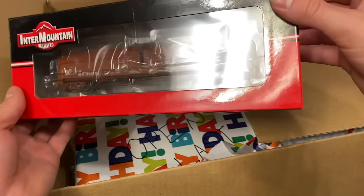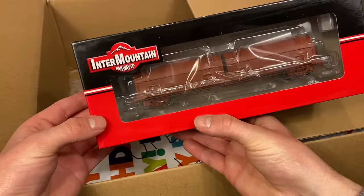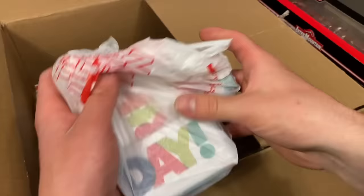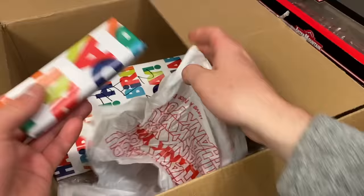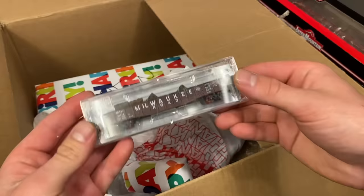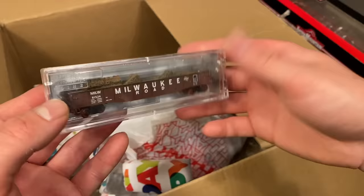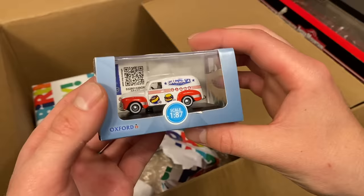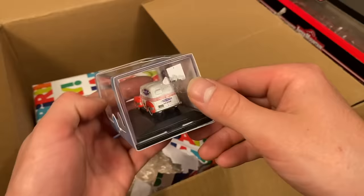Got some sort of a car from Intermountain. Let me see what this is. An Evans coil car. I wonder what these are used to transport. Either way, it looks very nice. I don't really have a lot of stuff from Intermountain either, so that's awesome. A couple smaller things before the biggie. Awesome, it's a Milwaukee Road car. I love it, it looks really cool. Got a nice HO scale van of some kind. Hank's Country Diner. Huh, I don't know much about this, but I like it.